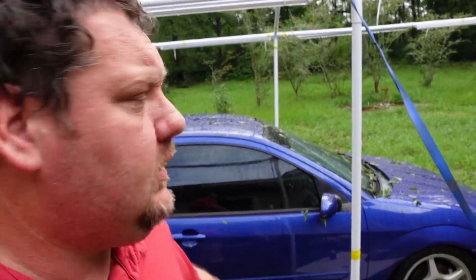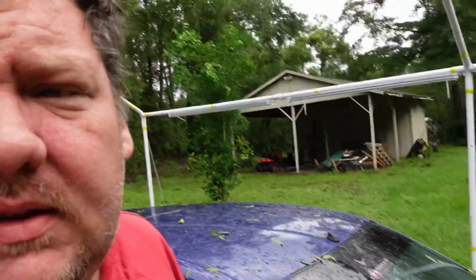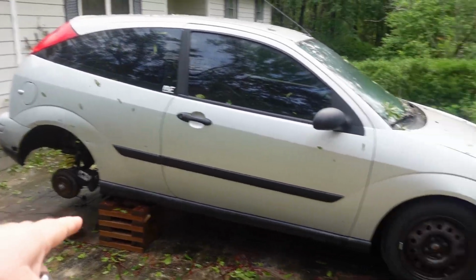So this is the next day. Looks like the car survived. I mean, there's some leaves all over it. But the car survived. We are still without power, and I just can't get my generator started. It started the day before. Then after the hurricane, it didn't start. Came back from work, didn't start. Now we got no power, and probably all my food's going bad in the fridge. That sucks.